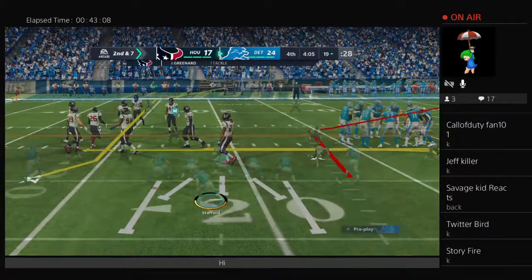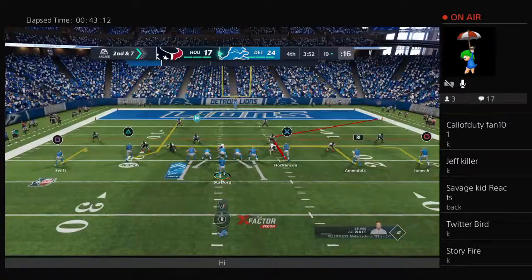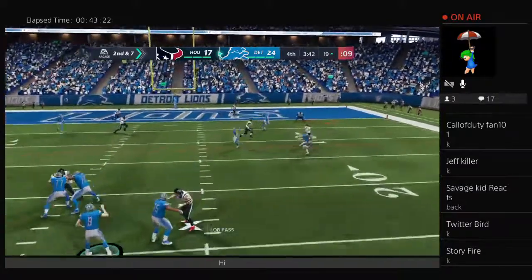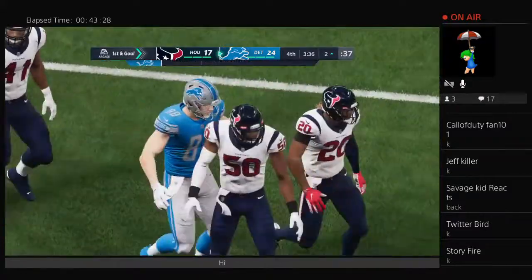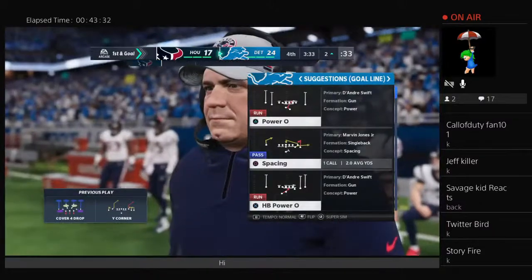Taken down at the 19. A gain of 3, second down. 3-yard pickup. Under 4 to go now as the clock runs and they come up on second down. Out of the gun, Stafford. And they corral him just a couple yards shy of the end zone. That one goes for 16 yards. It sets him up first and goal.